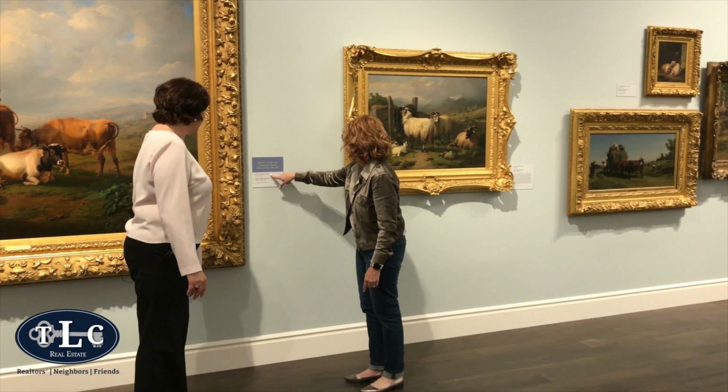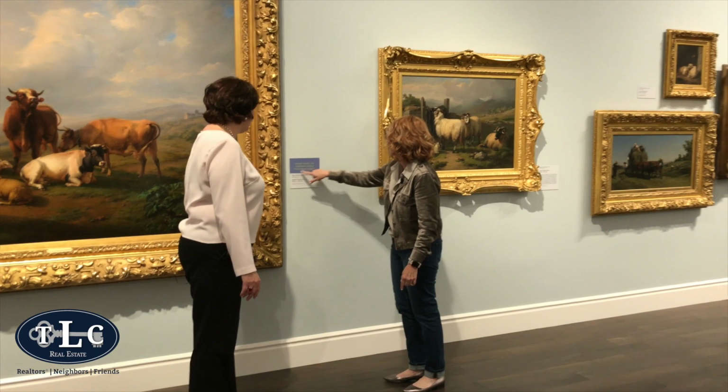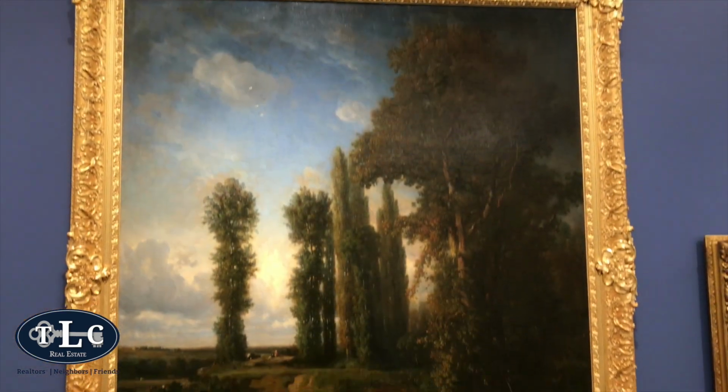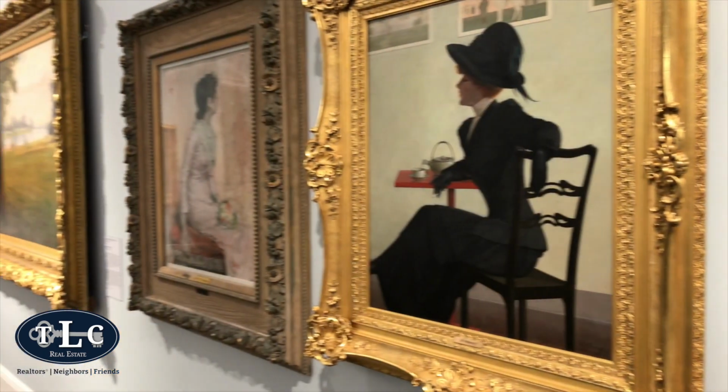Question, King of the Herd, oil on canvas: what kind of crown does this king wear? We were just trying to get kids and families in a way that they could communicate and look at the art and really start to have discussions about it, because we find that people still come to the museum and they just want to be quiet.